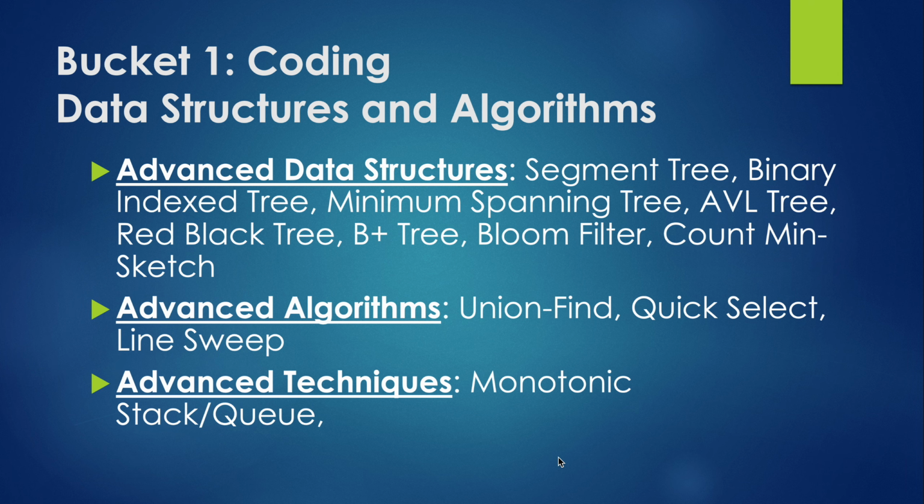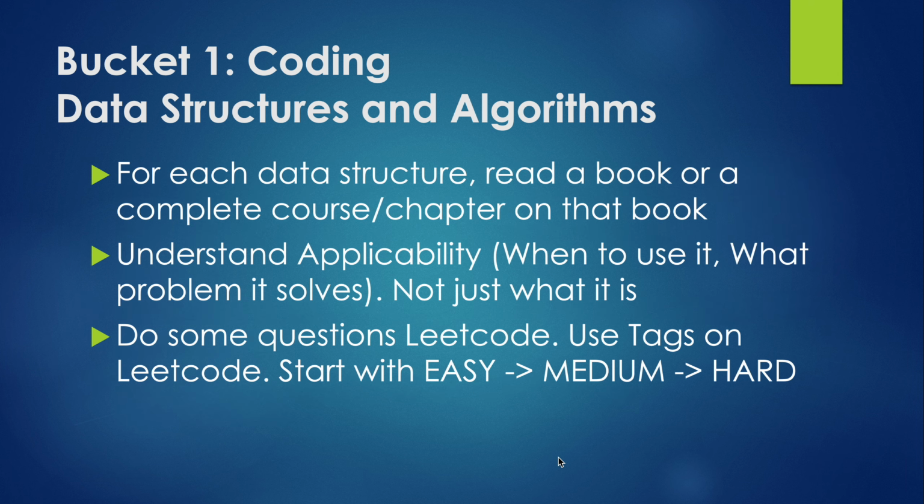So now next, as I promised, let me tell you how you approach that huge list, right? So how should you approach it? What I would recommend is to master the skill, right? For each data structure, read a book or a complete course on that chapter or on that data structure, and really understand its applicability, right? This is very important. Make sure you understand when to use it and what problem it solves, not just what it is.